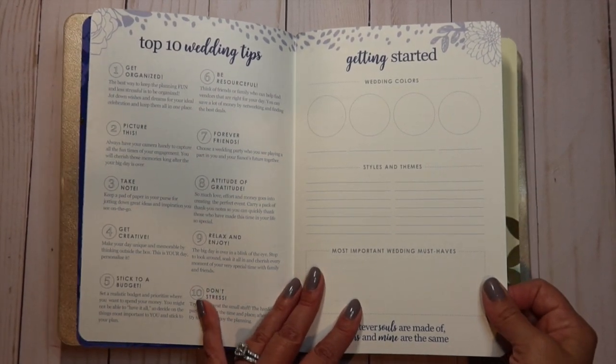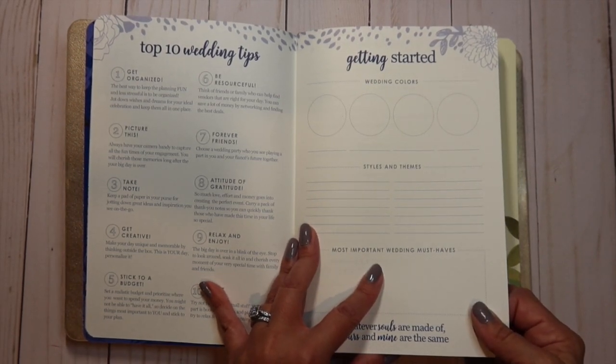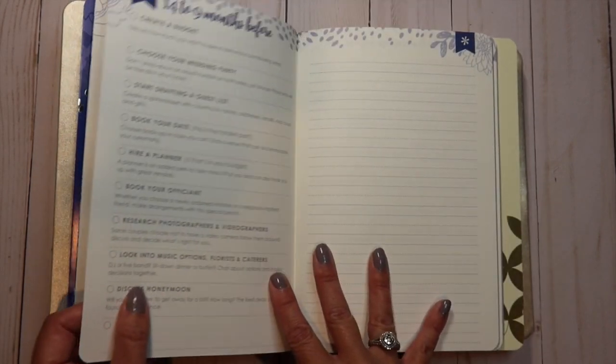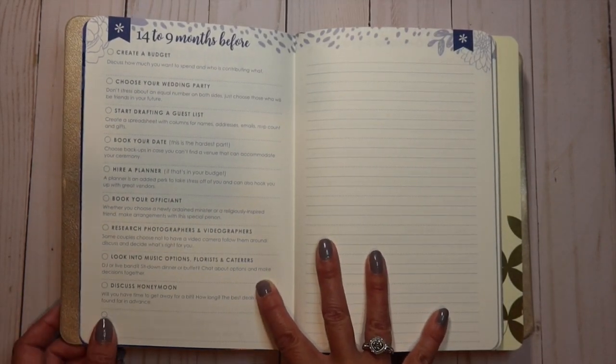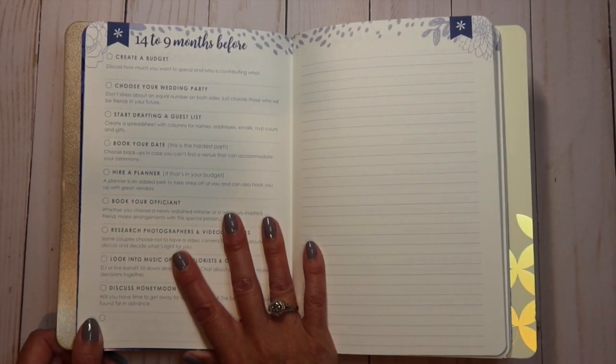They do have a nice page here where you can choose your wedding colors, most important wedding must-haves at the bottom, what your style and theme would be. That's all part of the getting started. My daughter loves this page. She said this has helped her out tremendously.